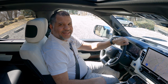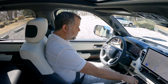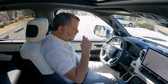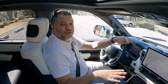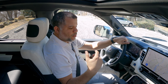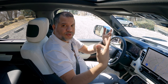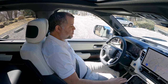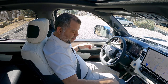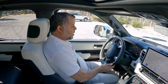All right, let's drive the 2023 Toyota Tundra. One thing that I forgot to mention in the exterior walk around is that this vehicle has air suspension for the rear. So you can adjust it and lower the truck to make it easy to unload items into the bed of the truck. And of course it has different modes, which I'll configure. Right now I have it set to normal mode.